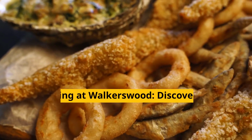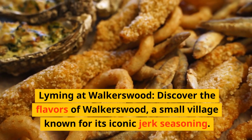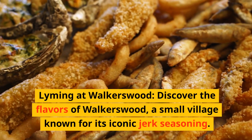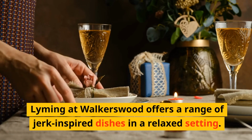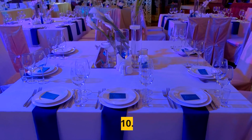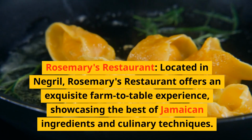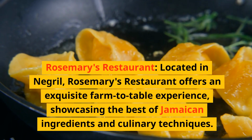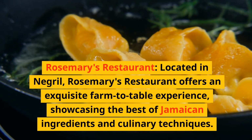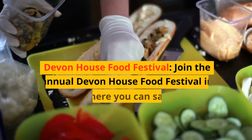9. Liming at Walkerswood. Discover the flavors of Walkerswood, a small village known for its iconic jerk seasoning. Liming at Walkerswood offers a range of jerk-inspired dishes in a relaxed setting. 10. Rosemary's Restaurant. Located in Negril, Rosemary's Restaurant offers an exquisite farm-to-table experience, showcasing the best of Jamaican ingredients and culinary techniques.